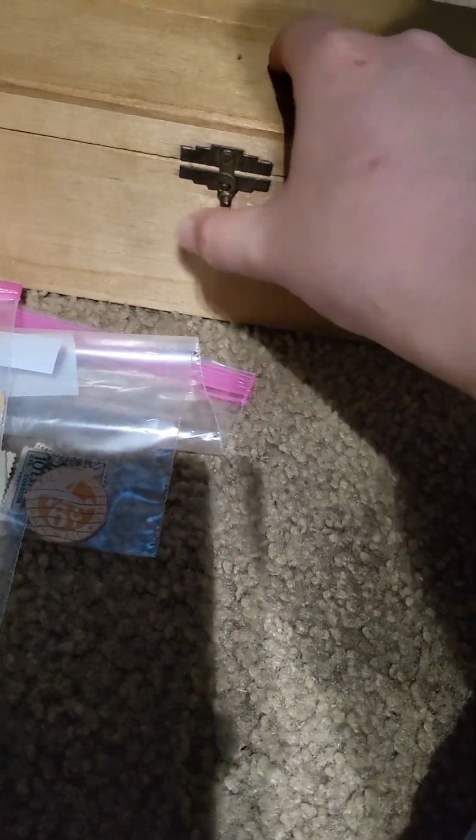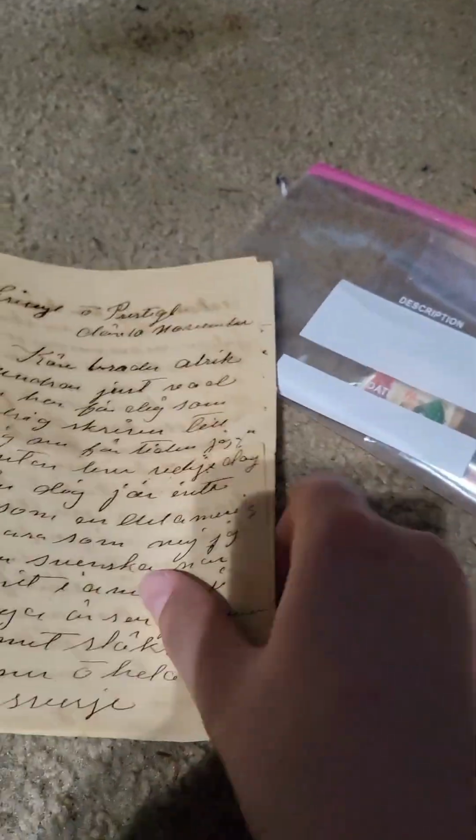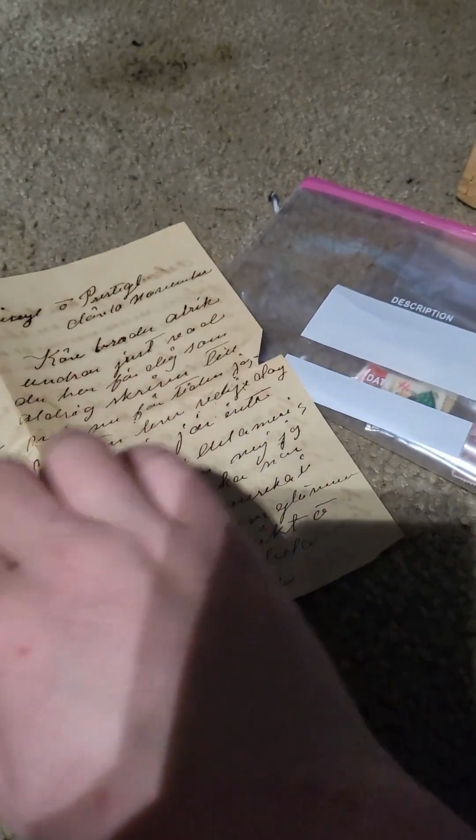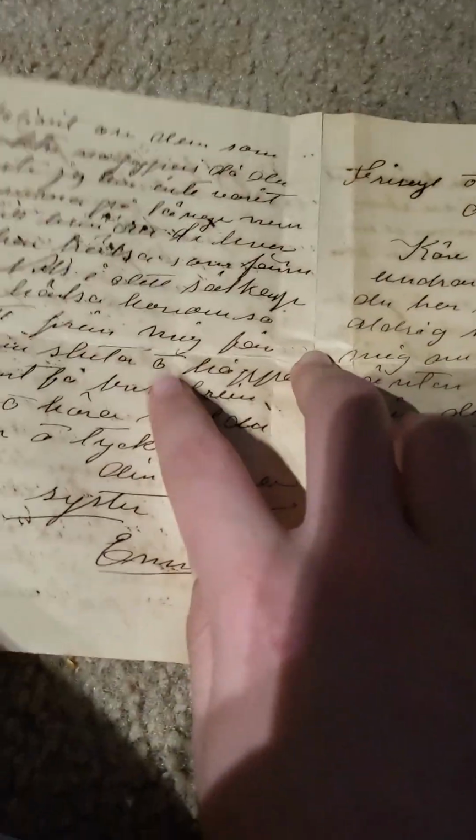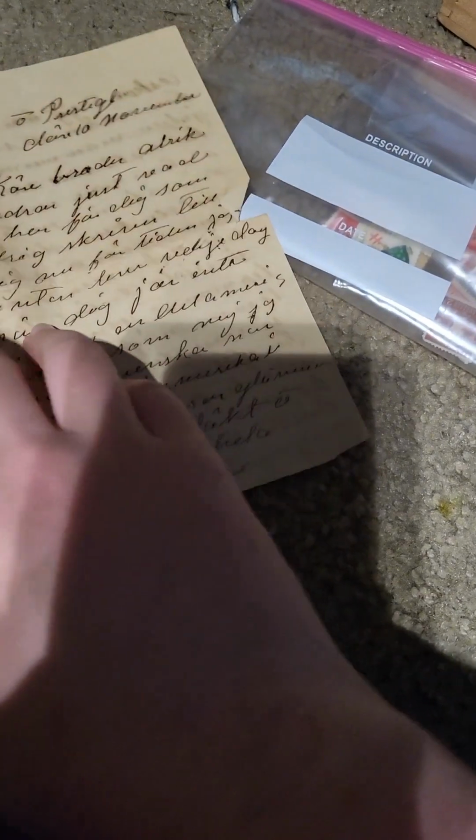You hear my phone, but I'm looking through this stamp box in depth this time, and we found this note that I do want to try and translate. It's not in English. I translated a little bit on Google, and I think this side was in German, and this side was in Swedish, and the whole back side was in Swedish.